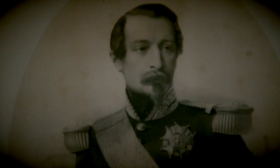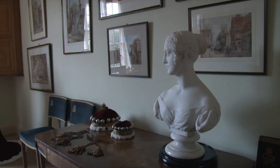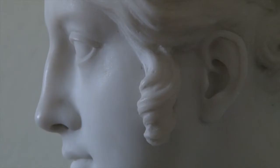The Emperor's room on the first floor is so called because it is where Prince Louis Napoleon, later Emperor Napoleon III of France, slept when he stayed at Arley for some months in 1847-48.